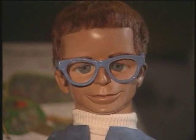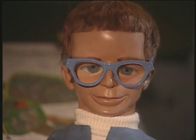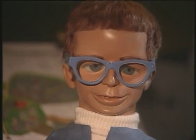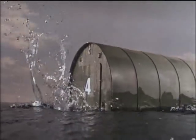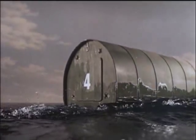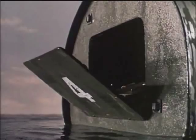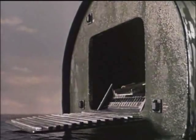Anyway, Thunderbird 4 is our underwater and sea surface craft, piloted by aquanaut Gordon Tracy. It's usually carried to and from the danger zone aboard pod 4, which is one of the six pods carried by Thunderbird 2.